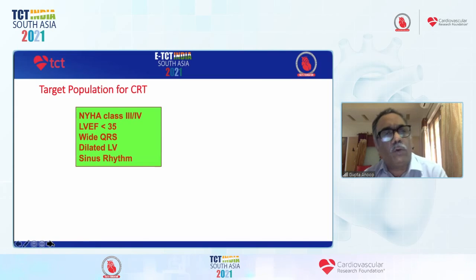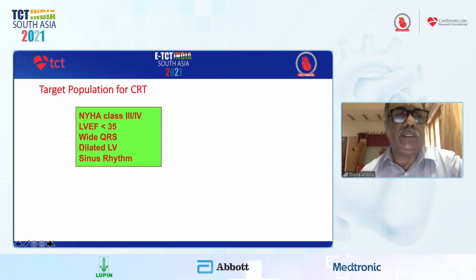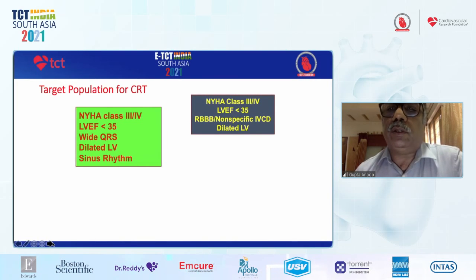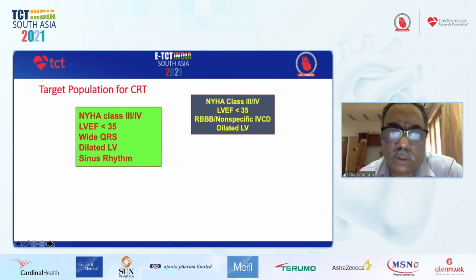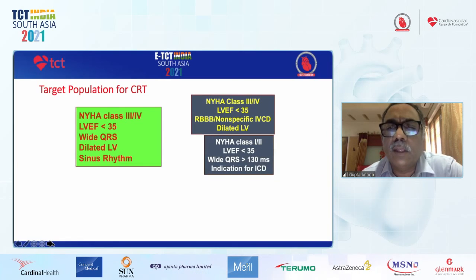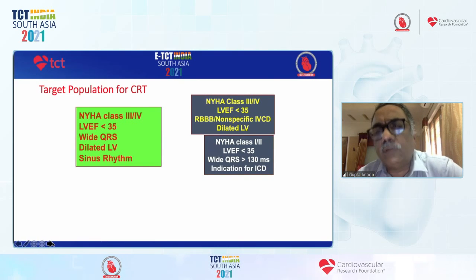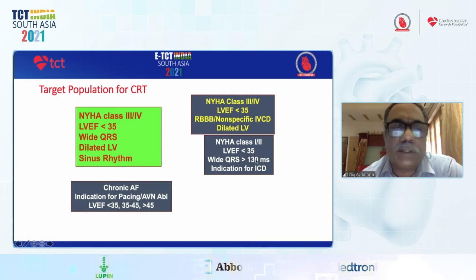So right now, what is the indication for the target population? NYHA class 3-4, LV ejection fraction less than 35%, wide QRS with LBBB, dilated left ventricle, sinus rhythm: class 1A indication. NYHA class 3, ejection fraction less than 35, right bundle or IVCD, dilated LV: its indication is class 2A. If it is wide QRS more than 130 milliseconds with an indication of ICD, again, the guidelines say that it's better to put a CRT-D rather than the ICD. So that they again become candidates for CRT-D implantation.